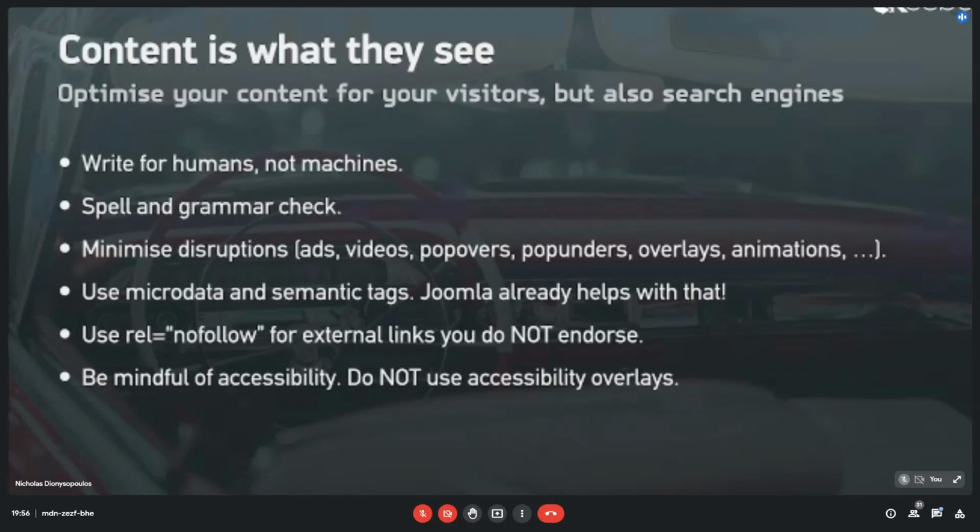Try to minimize any disruptions that you have in the middle of the content, like ads, videos, popovers, pop-unders, overlays, animations, and whatever, especially for those of us that have ADHD. If there are such things on a page, you make it completely unusable for us. Thankfully, the browsers have reader mode, which removes all the distractions. But if I catch you doing that on your site, I'm not coming back.